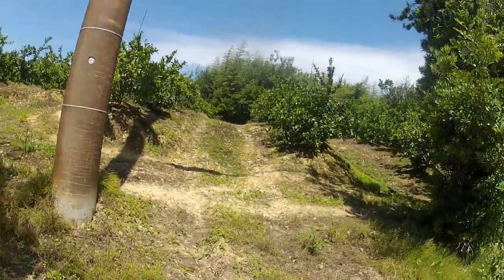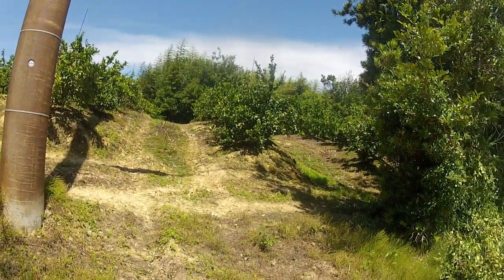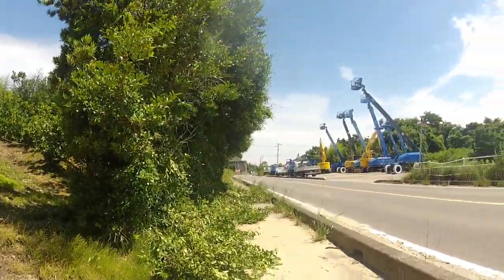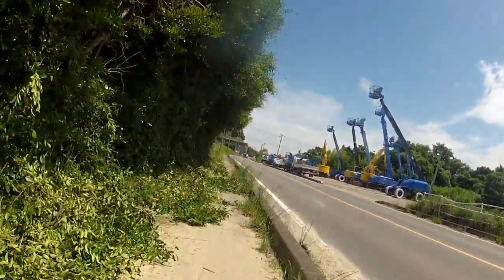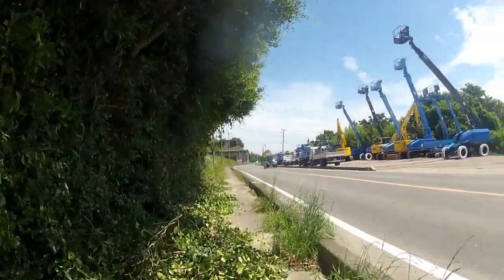These are mikan, I think. Mikan orchard. Mikan's sort of like a mandarin sort of thing, citrus thing. Quite yummy. They peel easily like a mandarin.